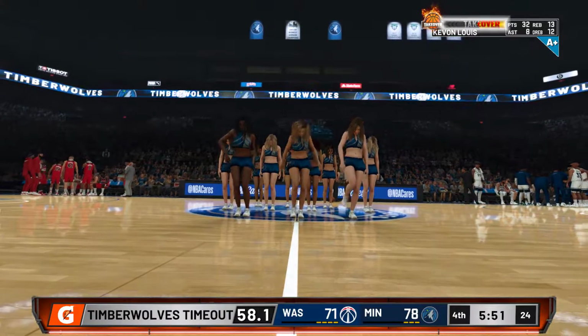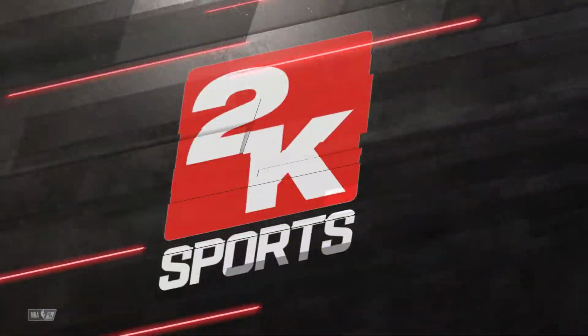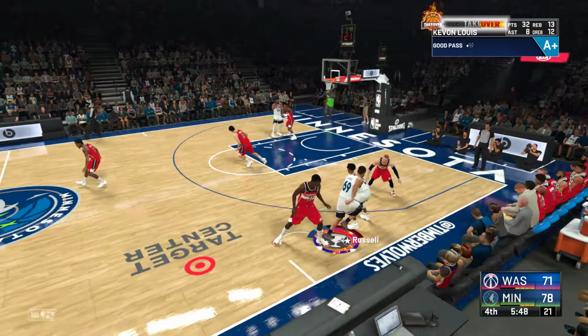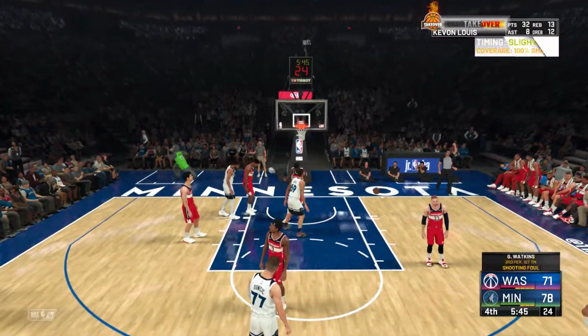And the Timberwolves call time here. Every time out, a chance to review the lineups, matchups, or call a play. And the guys get a little bit of a break, mentally, physically, just recharge here quickly. And so Doncic will bring it up for the Minnesota Timberwolves. They've held a 12-point lead earlier.